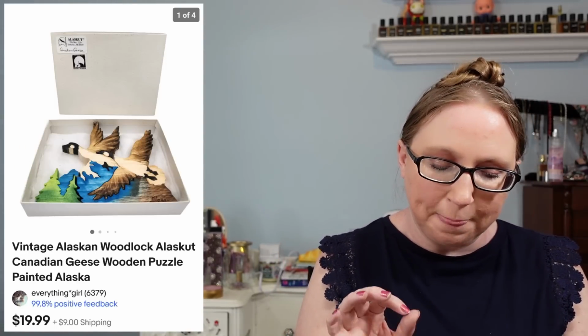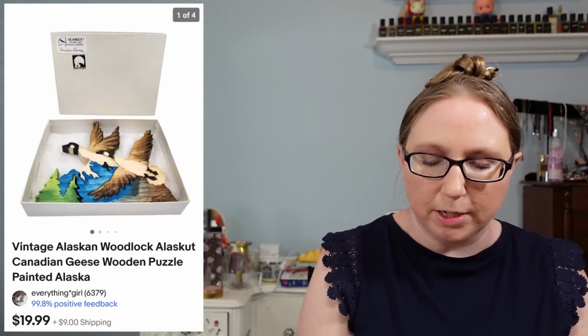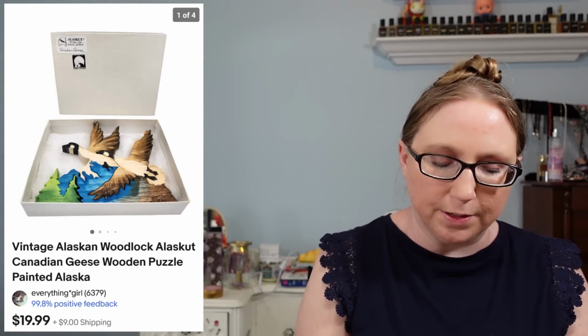This was for an Alaskan Canadian geese wood puzzle. This was from a yard sale. It sold for $17.99. I think I paid $1 or $2 for it at the yard sale. I also sold a set of vintage Belle de Paris pantyhose for $10.99. Those came from a yard sale as well, and I think I paid $0.25 for them.